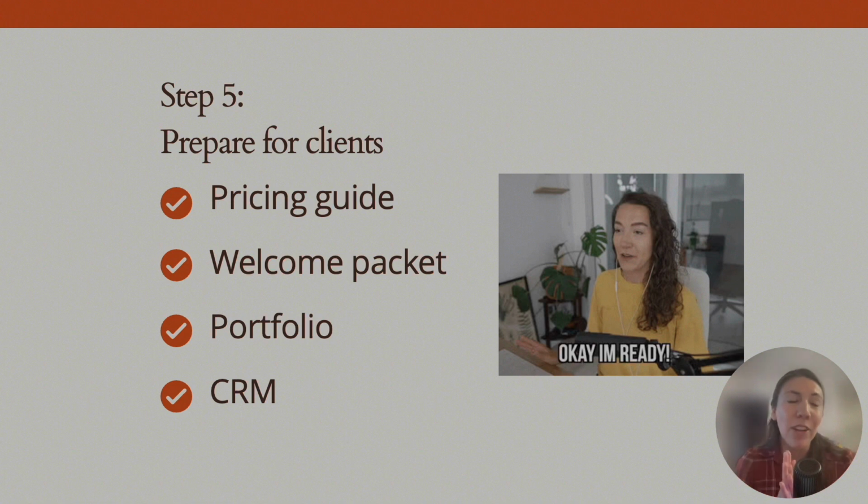And then step 5, you need to prepare for the clients. So making things like a pricing guide. So when they ask you how much do you price, you send them a pricing guide. You need to create a welcome packet. So when they do sign that contract, you can give them a welcome packet with your policies and procedures. So they know what hours you're working, they know holidays, like all that kind of info.